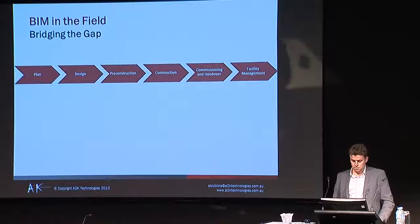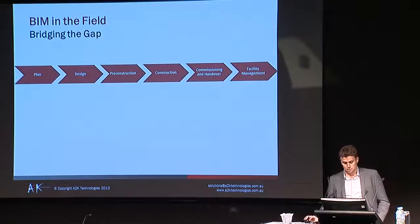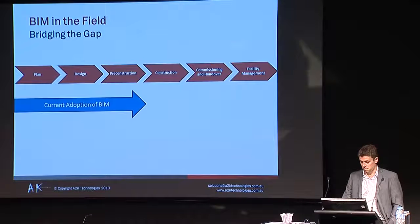So if we have a quick look at the project life cycle, we can honestly say that the use of technology and adoption of BIM have demonstrated great value and proven return on investment on projects through the planning to pre-construction phases.